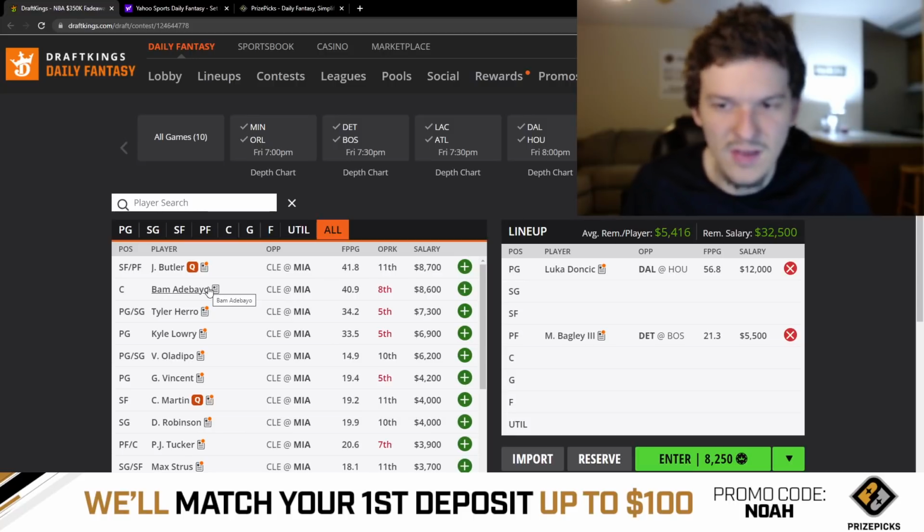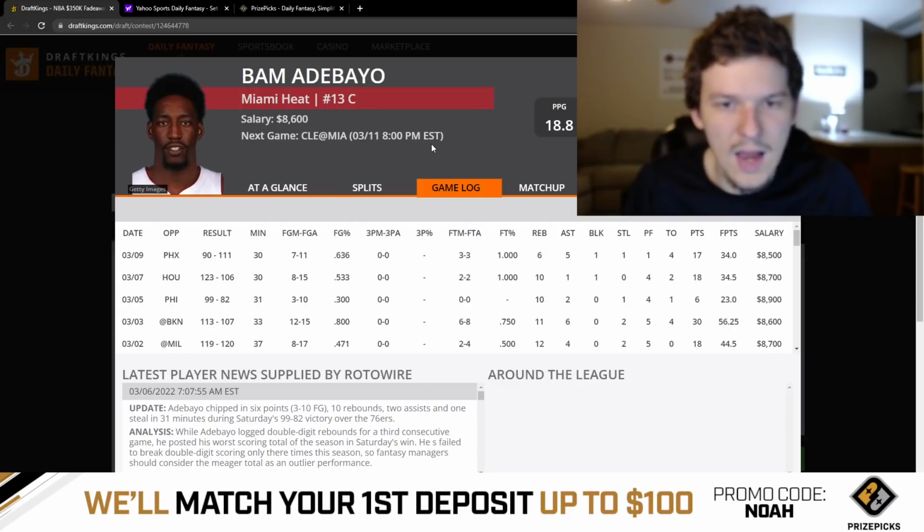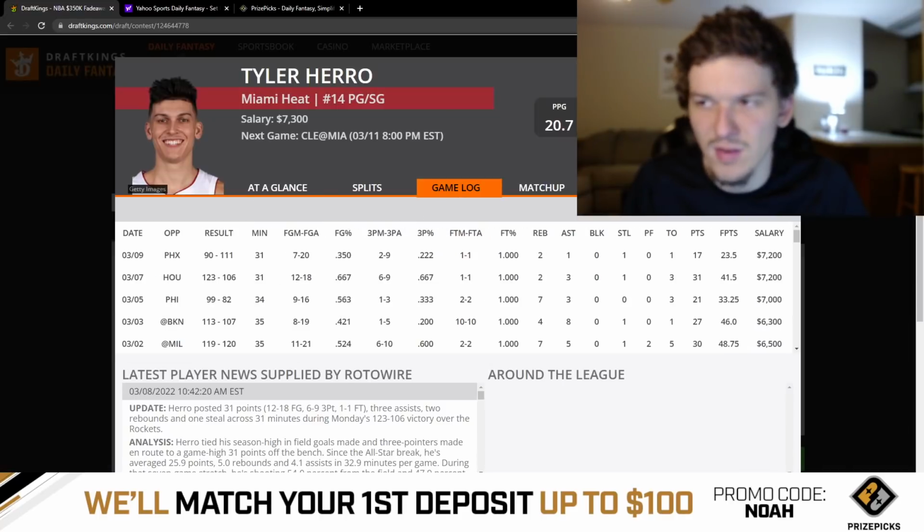The price tags on these guys are not super, super cheap, but I think Bam's upside without Jimmy would definitely be a lot higher. I wouldn't mind going to him at 8,600, even in a tougher spot. Same with Tyler Herro at 7,300.